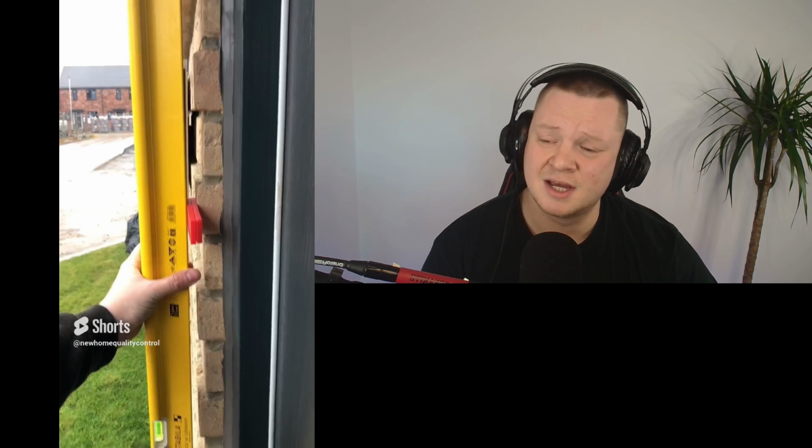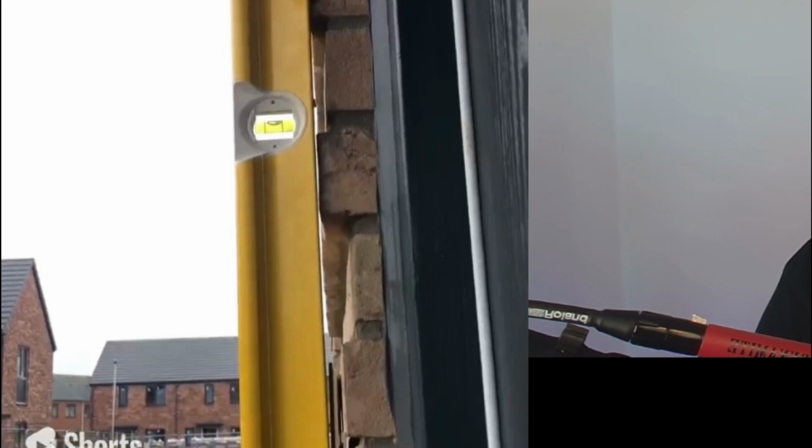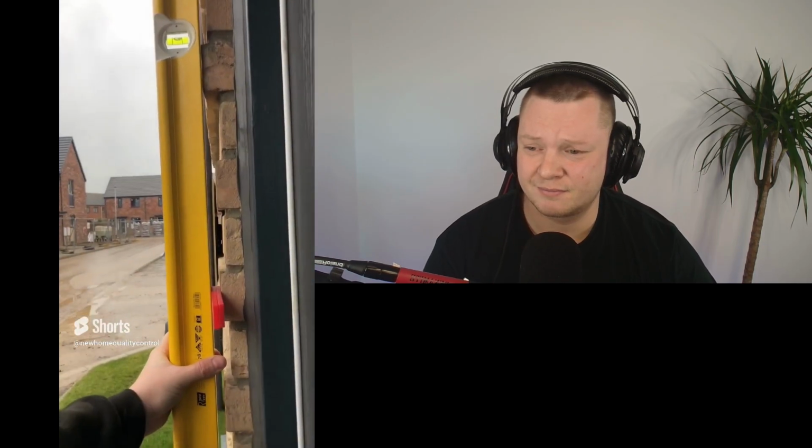At another property, look at the state of this brickwork. Quite simply, the tolerance is 8mm, and it's 12mm. You can quite clearly see there's massive deviation. In the middle of the image, we can see massive deviation to the brickwork. If someone comes to buy this house and notices that, they might try and knock money off. So, how do you fix it? You knock the wall down and rebuild it. Simple. The tolerance is 8mm.